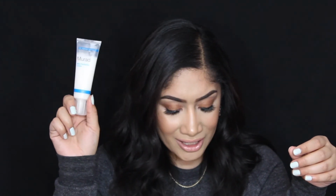If I don't want to use this because it's on the pricier side of things, I will go in with my Murad Skin Perfecting Lotion. This stuff is pretty awesome as well. It does improve your skin texture, it tones the skin. Fantastic for oily combination skin. And I wasn't aware until I was prepping for this video, but there's actually a retinol in here. So I thought that was pretty cool.